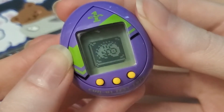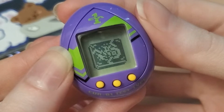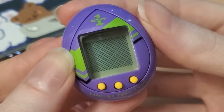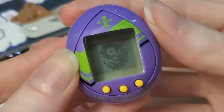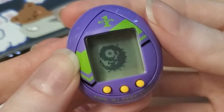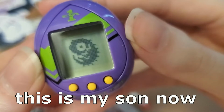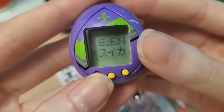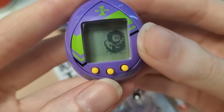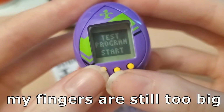Oh fuck yeah. Shake the baby. Don't actually shake babies. So cute. I love him. This is my son now. Beat him. Angels like watermelon apparently. He needs training. My fingers are still too big.